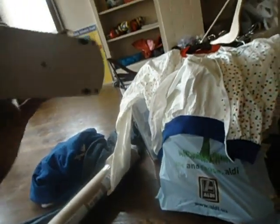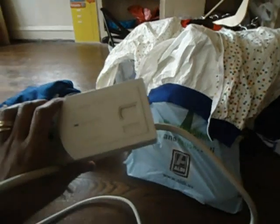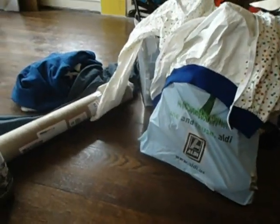So I got this, and it's by a brand called Curtis. So I might either keep it or I will put it up for auction on eBay. I'm going to see what it's worth. If it's not worth anything, then I'll just go ahead and keep it for the house.